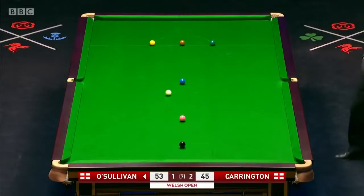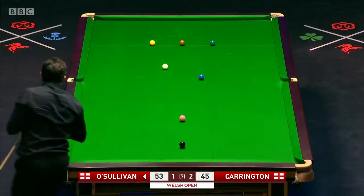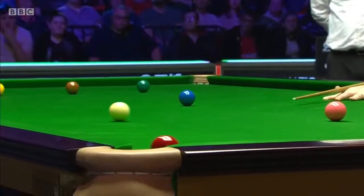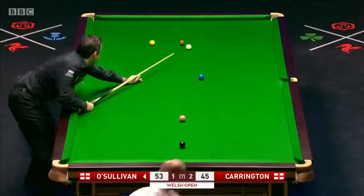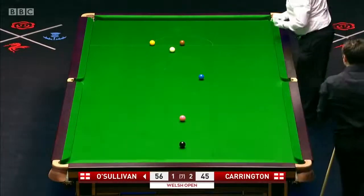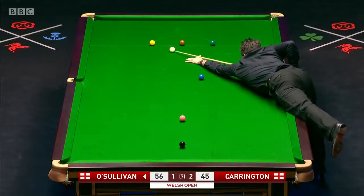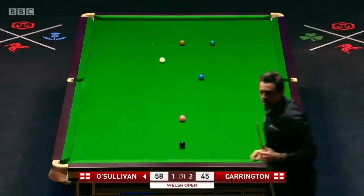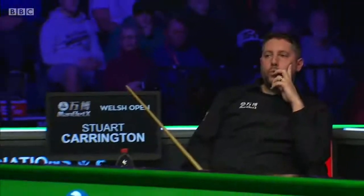So Ronnie just needs to be on any colour. Click on the blue, no harm. Eight points to lead. There you see it just went to the near jaw. As I say, if it had been better on the black, he'd have been better on that red. Yellow, green, brown. We'll get him to snookers required. And Stuart, well, thinking what might have been.